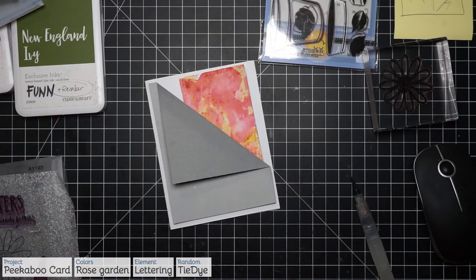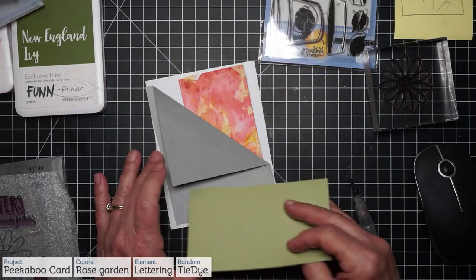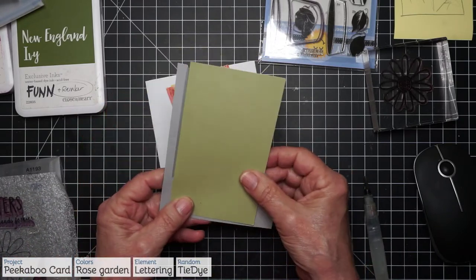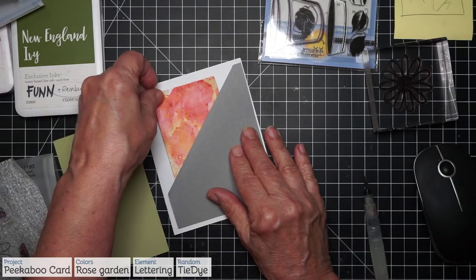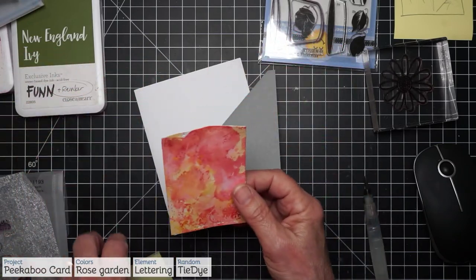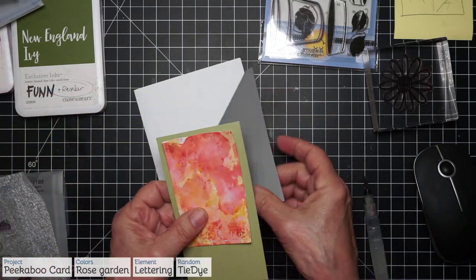I think maybe I should do green instead of that, because gray is kind of pretty boring. I don't know what color green to do quite, but we could also put the green here or here. Oh, hell. Here, if we do it this way. This doesn't have to be a moving peekaboo element either. You could put the sentiment in there too. It would be fine. Or, you know, for the green part, you could mat this too. That might be pretty. Might be. Might not be. But it might be.